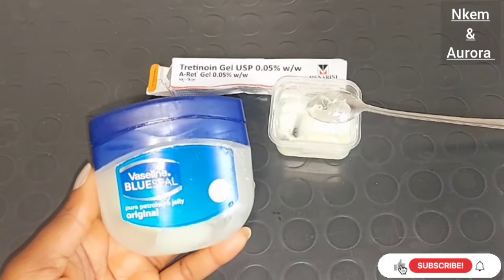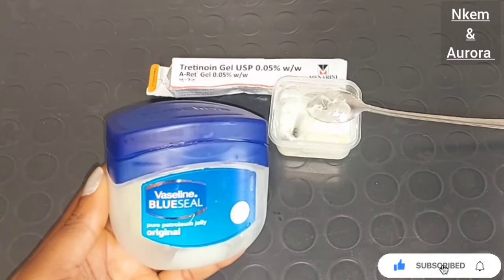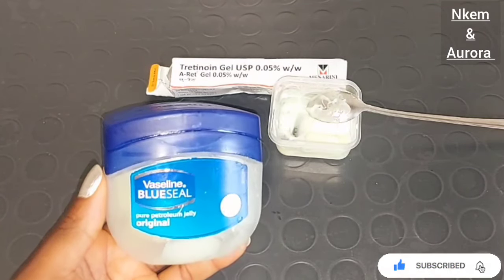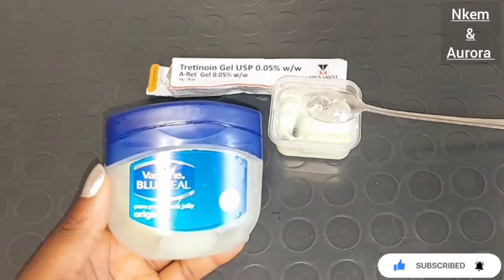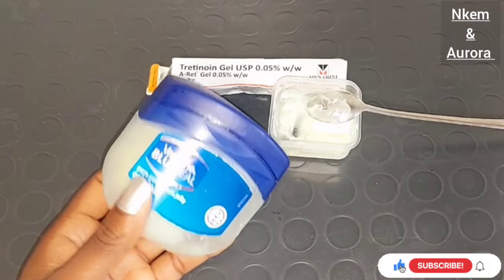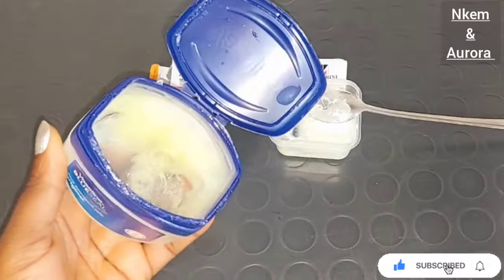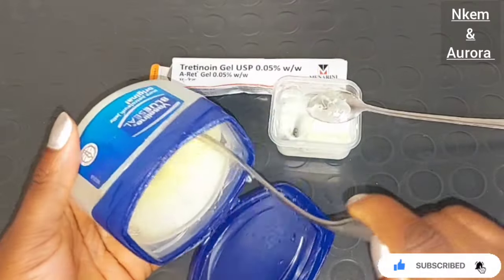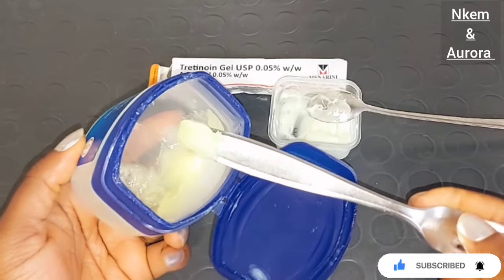Now, after mixing for a while, I'm going to go in with my Vaseline Blue Seal petroleum jelly. What this Vaseline Blue Seal petroleum jelly is going to do on your stretch mark area is help you moisturize that place so that it will not get red and dry very fast, because Tretinoin gel tends to dry out your skin, the particular area where you are using this Tretinoin gel on. It's going to dry out your skin very fast, and if care is not taken, it's going to allow that place to peel.